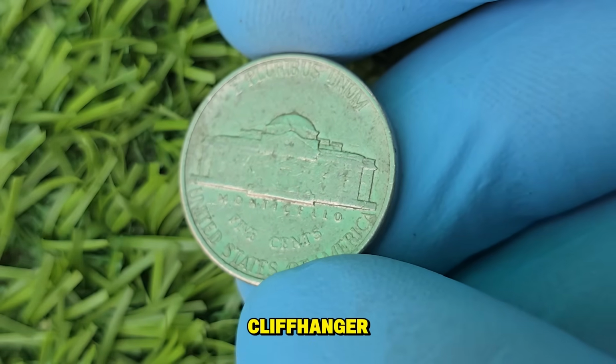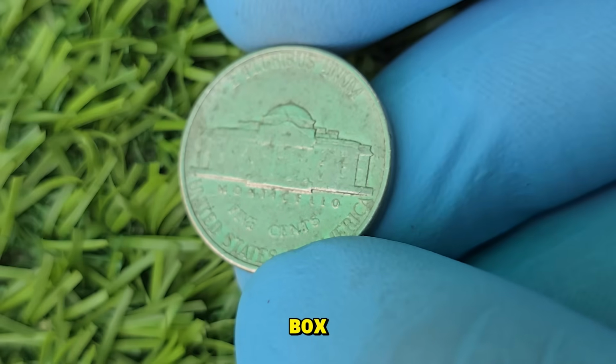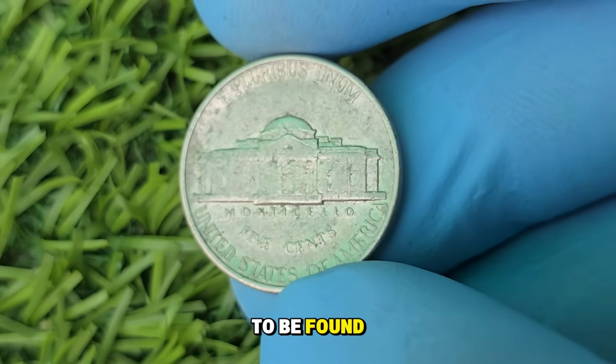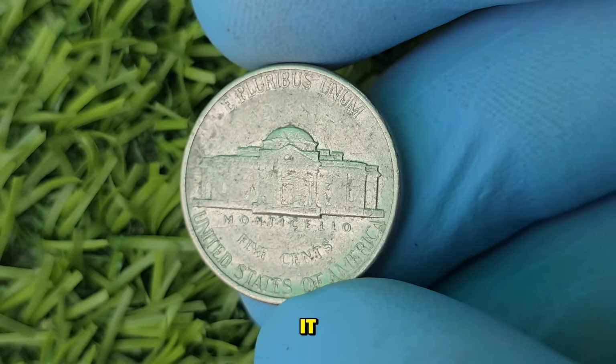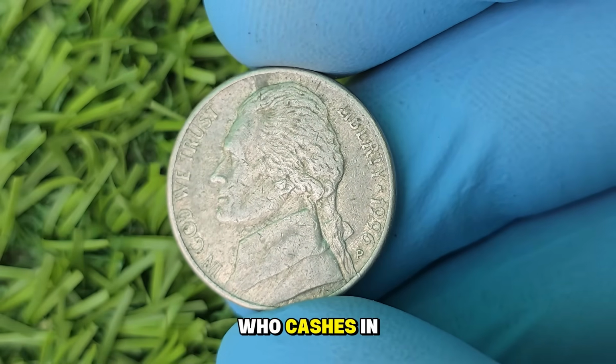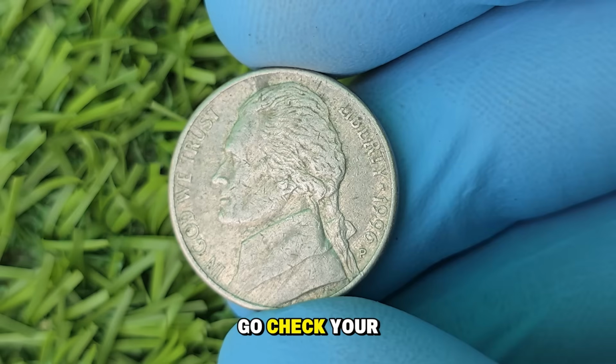Let me leave you with this cliffhanger. Somewhere in America, probably in a pocket or forgotten box, another rare 1996 nickel is quietly waiting to be found. Will it be you who finds it? Or will it slip away, unnoticed, into the hands of someone else who cashes in? Before this video ends, promise yourself this: go check your change.